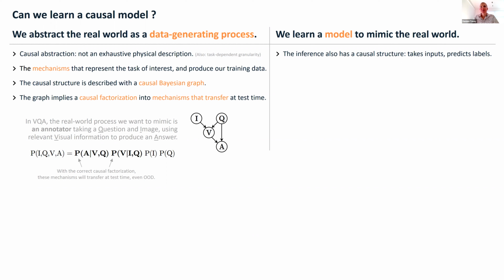Sorry? Oh yeah, that's the I in the image. That's in the diagram. That's the image. Yeah, the input image.